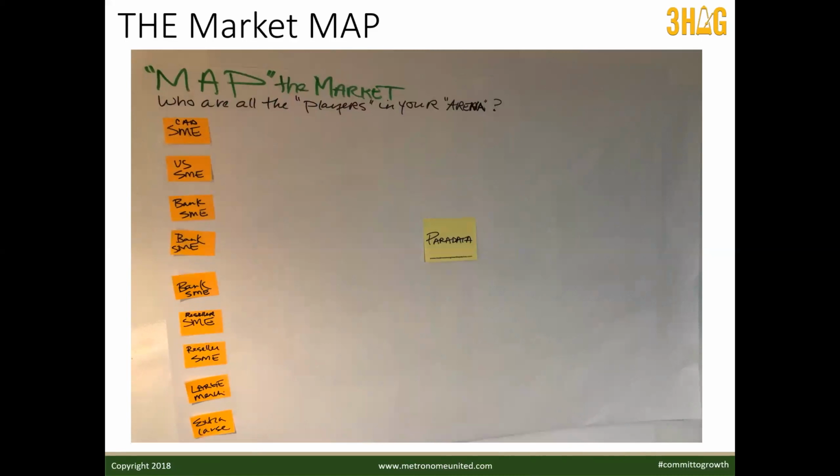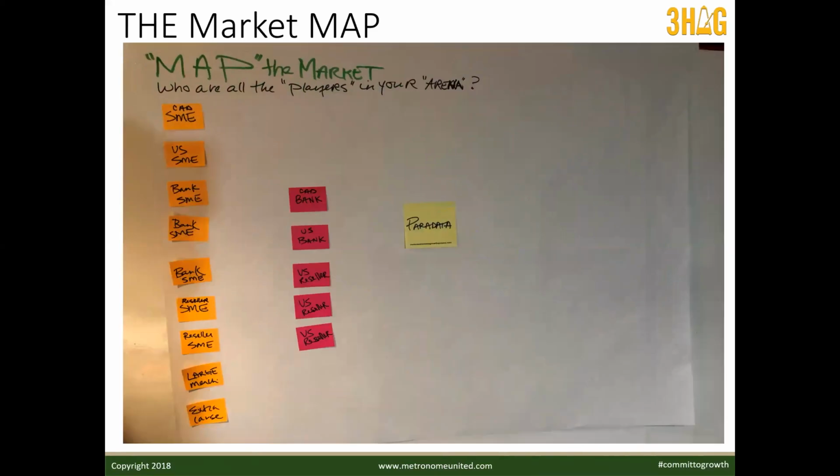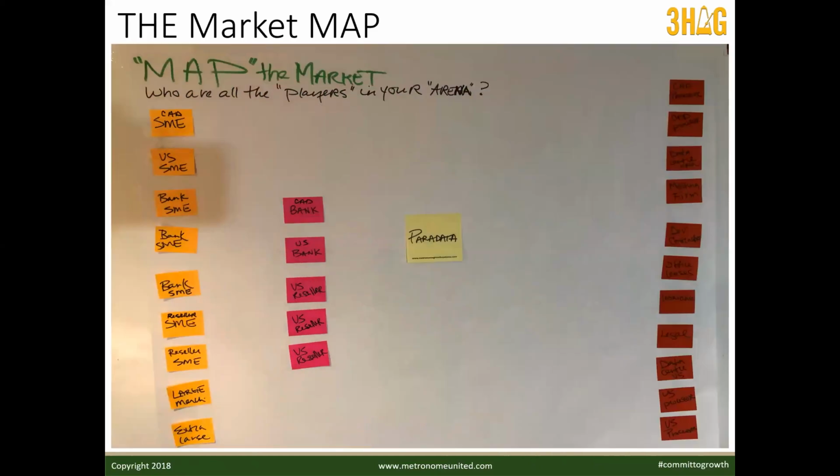We have a bank that has SMEs, a whole bunch of them. We had reseller SMEs, and these are basically small and medium-sized enterprises that we actually served through the banks and the resellers. And then there were large merchants and extra large merchants. The next group you see in pink, these are channels in the marketplace. There's Canadian banks, US resellers. Then from there, we identified our suppliers. We had Canadian processors, data center locations and operations, marketing firms, developer contractors, office leases, insurance, legal.